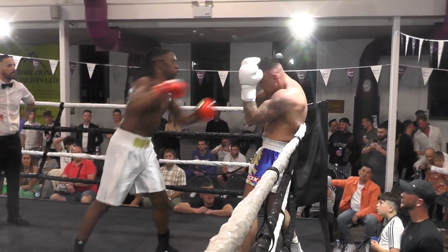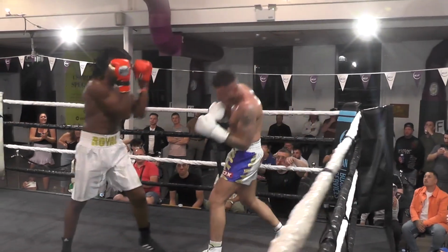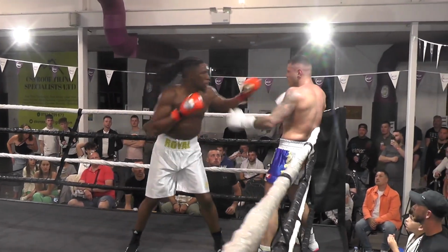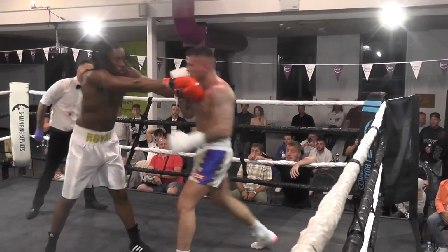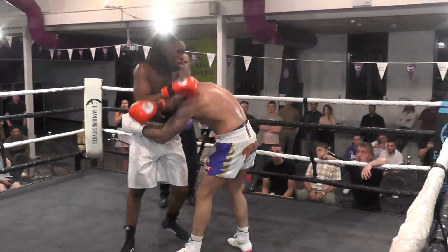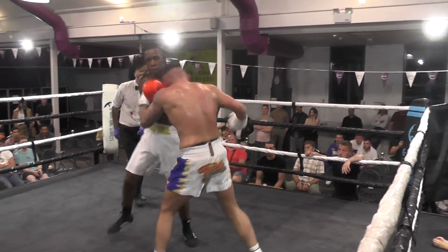Tight guard from Kuzmins, he's taking all these on the gloves. Then looks to fire back with the left, misses, but lands the right over the top. Steps in, little cluster of punches, but again missing Perkins as well. Left and right's coming forward from the challenger. Kuzmins with the right and left over the top.